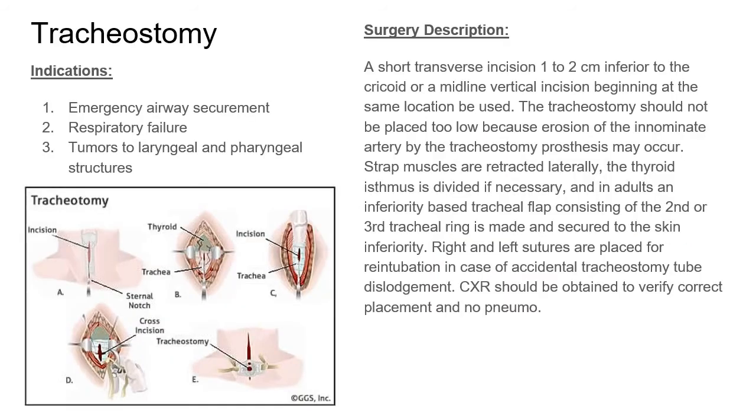They'll stay in the PACU longer. Oh, they look good, but keep them there. This is where I'll usually put an order in for them to be seen by either a CRNA or anesthesiologist before they're allowed to discharge home. We're putting in our own orders. Any questions with MG and then thymectomies in general?